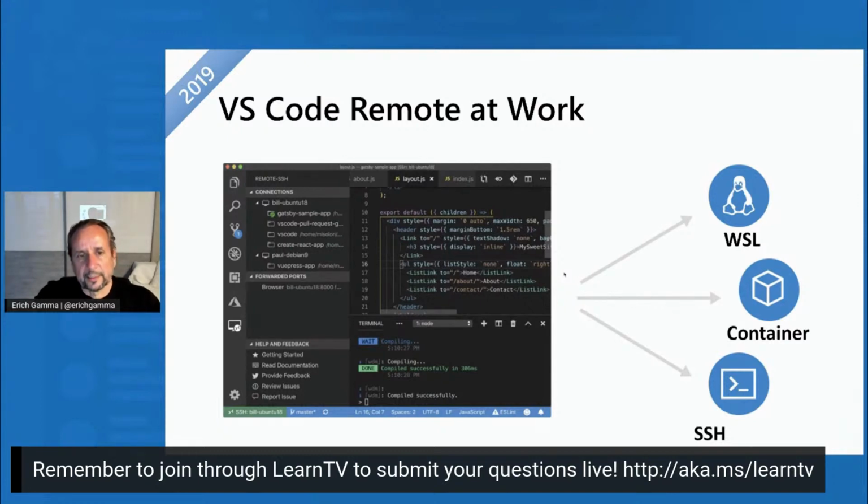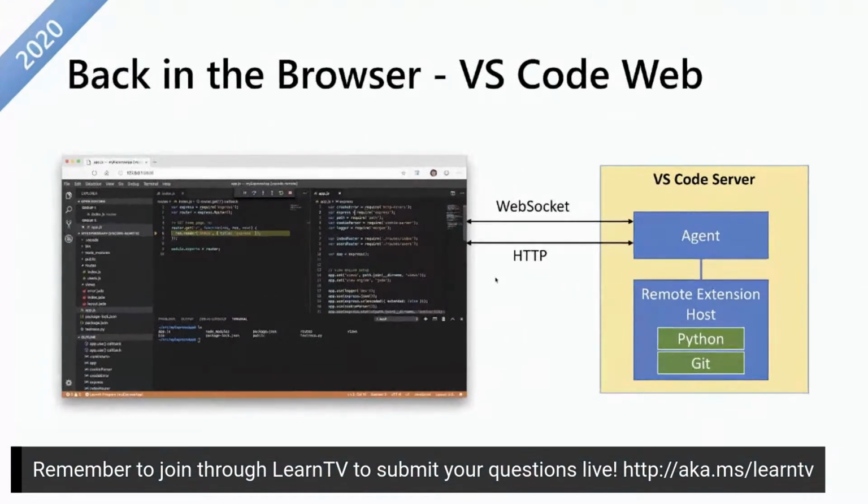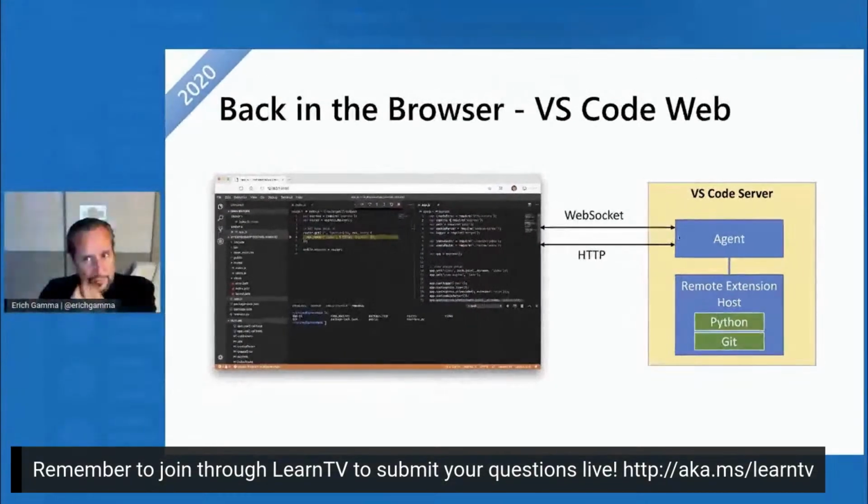So this gives us a story for running extensions remotely, which is kind of a step towards getting back to the browser. Because in the browser too, the extensions run on file system access, so they need a remote story. When we want to go back to the browser, we could leverage this VS Code server. What we need to add is support for HTTP, so that you can request and load the code from the browser that runs this VS Code server.